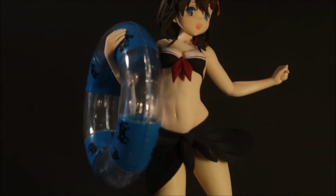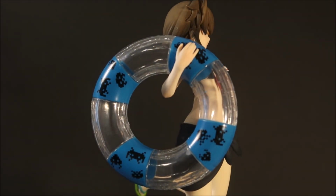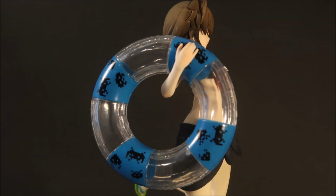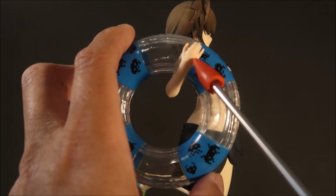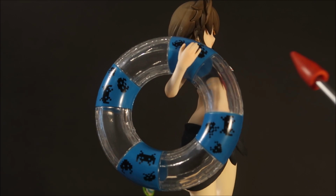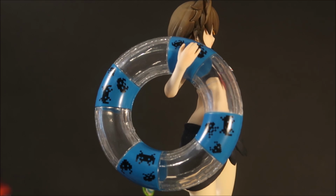All right, let's take a look at this tube here. It's a Taito tube. It's got the Space Invaders on it. It's clear and blue. I noticed that there were some scratches here, some black scratches, probably from the previous owner. So I hid them underneath her hand. Maybe that's how she was displayed before. So that's some paint transfer stuff there.